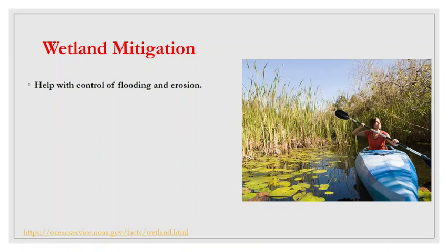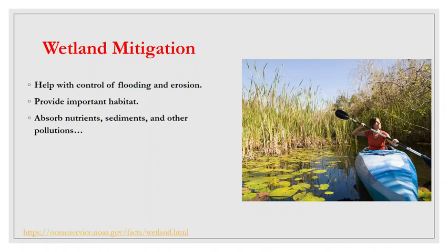But as you can also imagine, just looking at this picture on the right, wetlands provide important habitat. So imagine, you're kayaking around in this area, you're probably going to see all kinds of different species because this is an important habitat. Add to that our wetlands absorb nutrients that otherwise are going to run off, sediments, other pollutants that otherwise are going to flow into other areas, right? So if we have these wetlands, then they absorb these nutrients and the sediment and other pollutants before they reach the rivers and the lakes. And so that's a very important function that they serve.